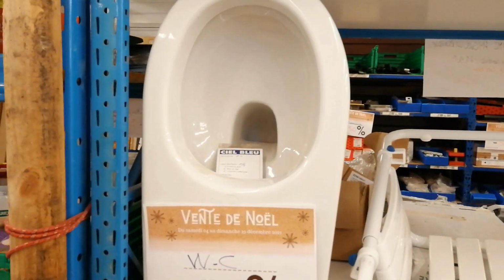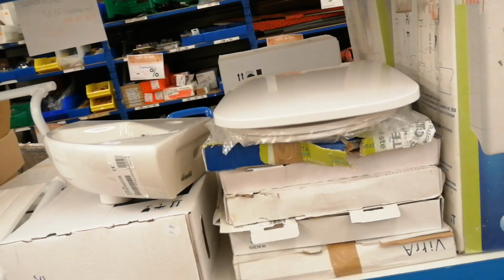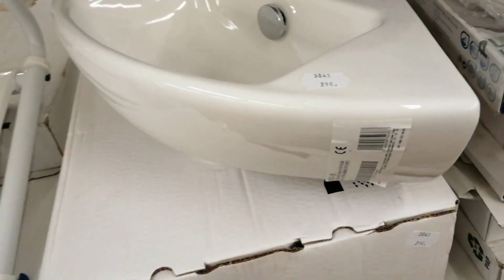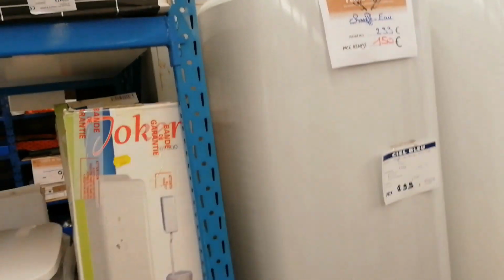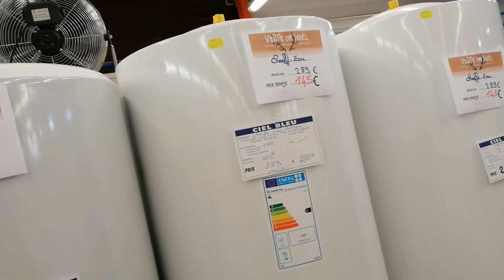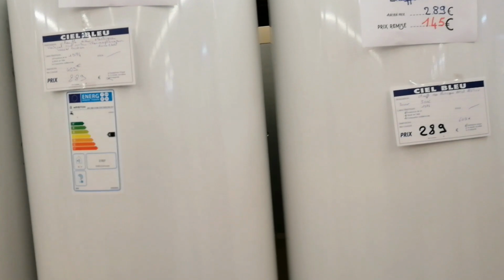Well, 50% off toilets for Christmas. Bargain. Actually, that was quite cheap. Look, little corner basin, €29. That's not expensive, is it? Toilet seat for €10, unusual shape. Huge, great hot water tank there for 150. Another one, 145. Wow, half price. These are cheap.